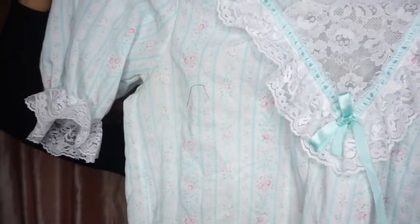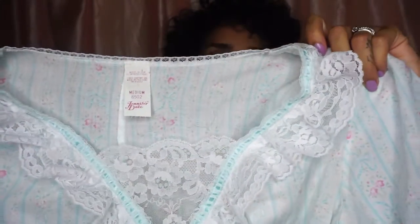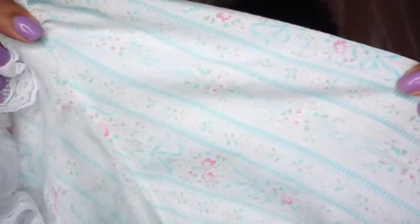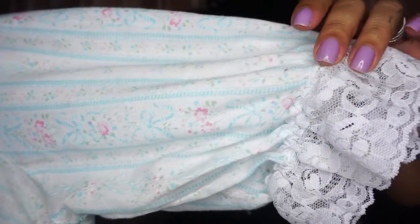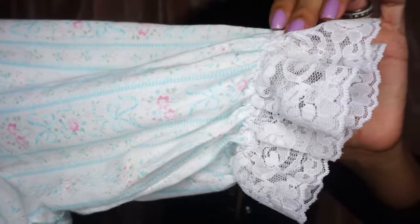So like I said, this one is from the 30s or 20s, I'm not sure. It has lots of lace. You can see the lace detail all the way around the bottom, and then there's lots of lace on the top. You can see it there, and it's pink with blue trim. There's some blue bows, some pink flowers. Really, really cute. I love this. This is one of my newer pieces, and again, it is everyday.